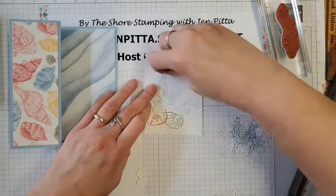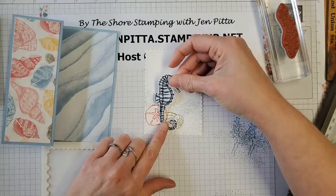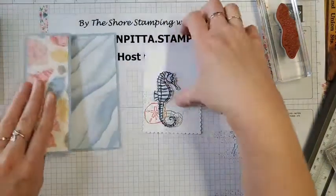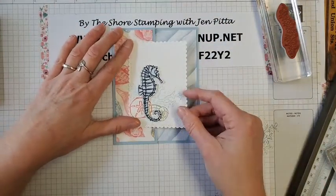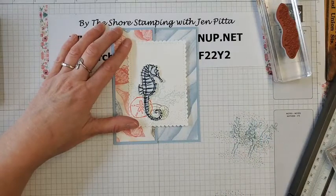And I'll attach this, like I said, kind of right here, like that. Okay, and then, so now we're going to attach this on here, right? See, I used the biggest scallop. I almost feel like I want another scallop under there.